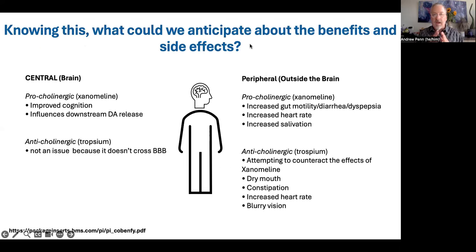And so we can start to think about what sort of side effects we might get from this and what kind of benefits we might get from this. I'll talk about how xanomeline influences downstream dopamine release in a moment, but we might see some improved cognition. And then that anticholinergic and procholinergic battle happening in the periphery could cause things like GI distress, diarrhea.